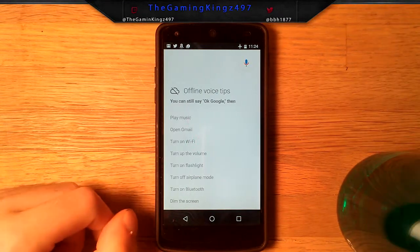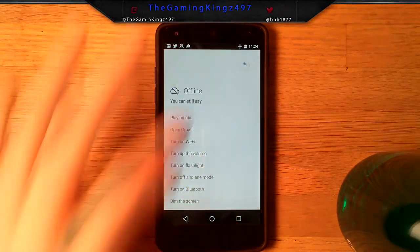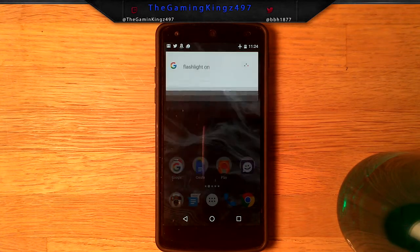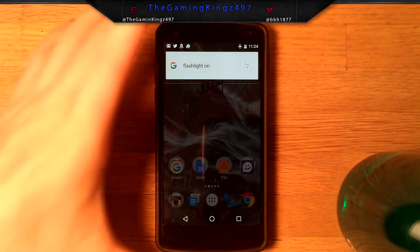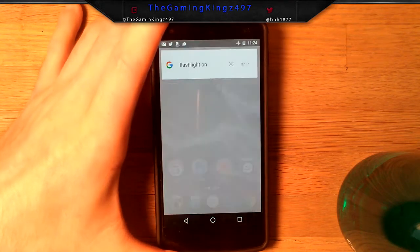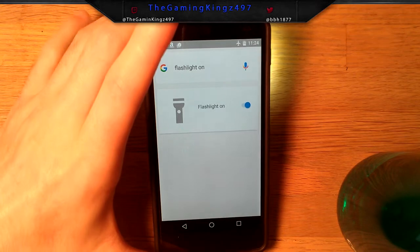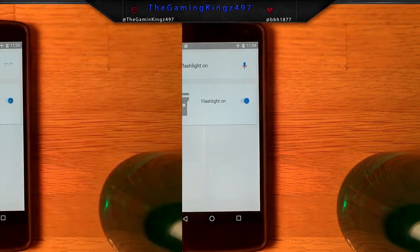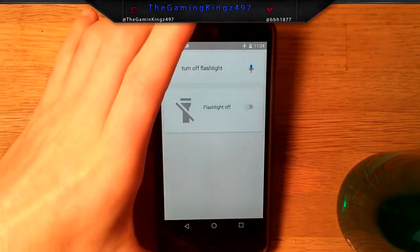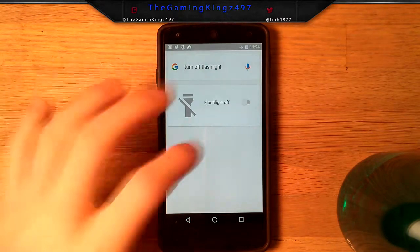So let's try one of these out. Flashlight on. Turning on flashlight. And there you can see it actually does work. Turn off flashlight. Turning off flashlight. And you can see it's off. Really does work. Let's go ahead and turn back on my Wi-Fi.